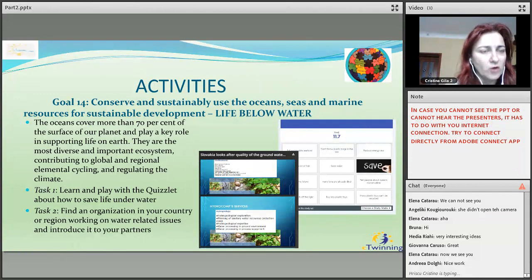About goal 14, conserve and sustainably use the oceans, seas, and marine resources for sustainable development, life below water. They learned and played with Quizlet about how to save life underwater. And also, each of us found an organization in our country or region working on water-related issues and introduced it to our partners.